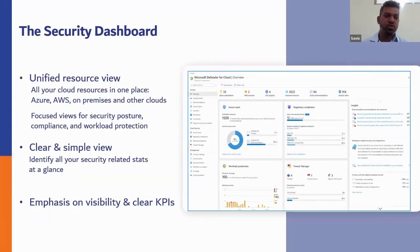So the first part of the feature that we would like to highlight, as you see on the screen, is a snapshot of the Defender for Cloud security dashboard wizard. So here we can see that we have a unified resource view of all your cloud resources. So under a single pane of glass, what you can see is a unified view of all the resources, whether it's the resources hosted on Azure, AWS, Google, for that matter, or also the resources that you're managing on the on-premise environment. So you have focused views for various resources along with the security posture for those resources. So what we're saying is we have a clear and a simple view identifying all the security related statistics all at a single pane of glass and at a single glance.